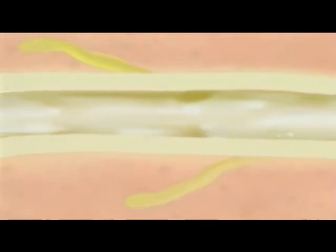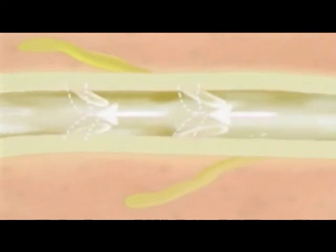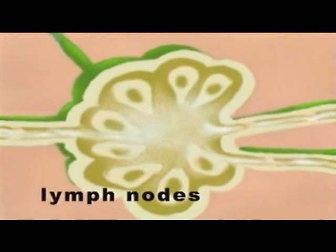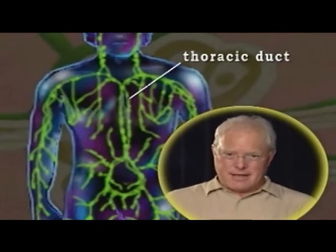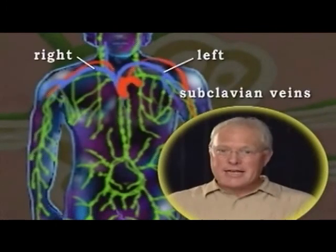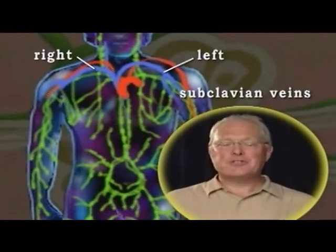Larger lymph vessels are like veins in that they have valves inside to prevent the backflow of lymph fluid. Lymph vessels travel to lymph nodes. Lymph nodes act as centers that clean the lymph fluid of disease-causing agents. Lymph vessels eventually empty into one of two primary lymphatic ducts, the thoracic duct and the right lymphatic duct. These ducts drain into the left and right subclavian veins, and the lymph fluid is finally returned to the main circulatory system.